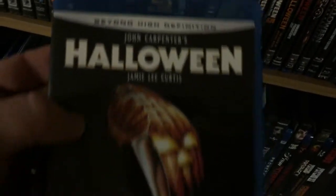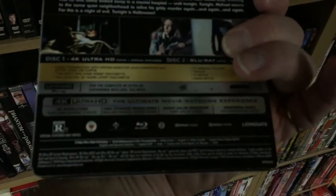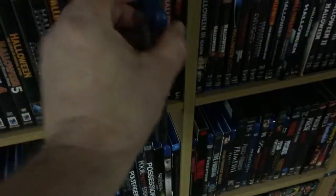All right, now we're into the Blu-rays. John Carpenter's Halloween, 1978. Favorite movie of all time. And here is the 4K version of that movie. Halloween, 1978. The 4K version of this film looks fantastic. It wasn't shot in 4K, obviously, because it didn't exist. So it doesn't look as good as newer films that are actually shot in 4K, but it still is pretty impressive.